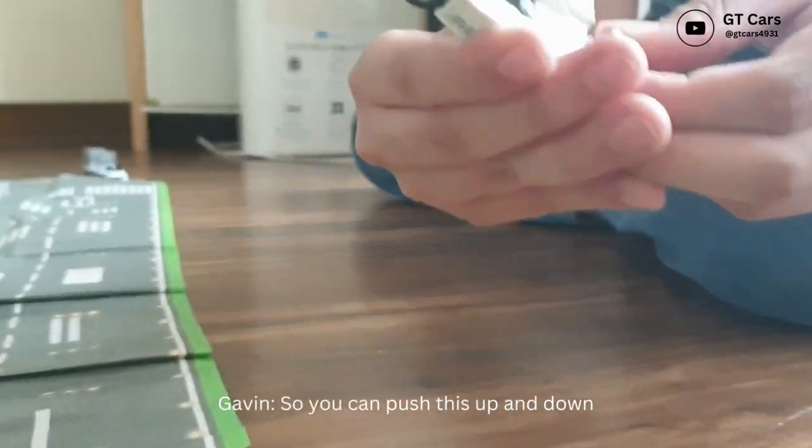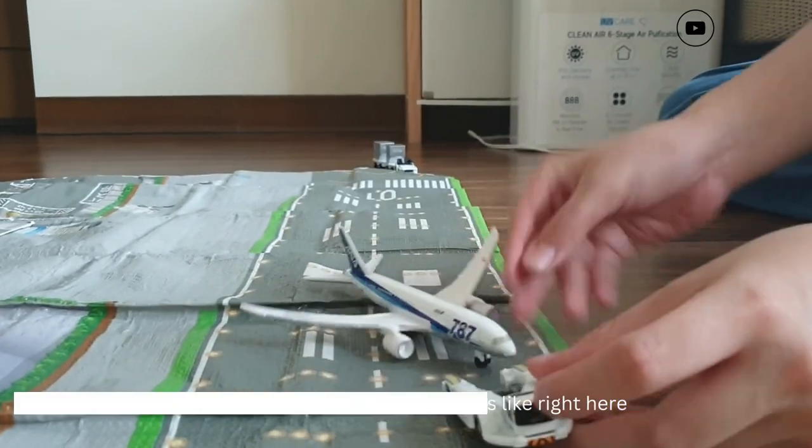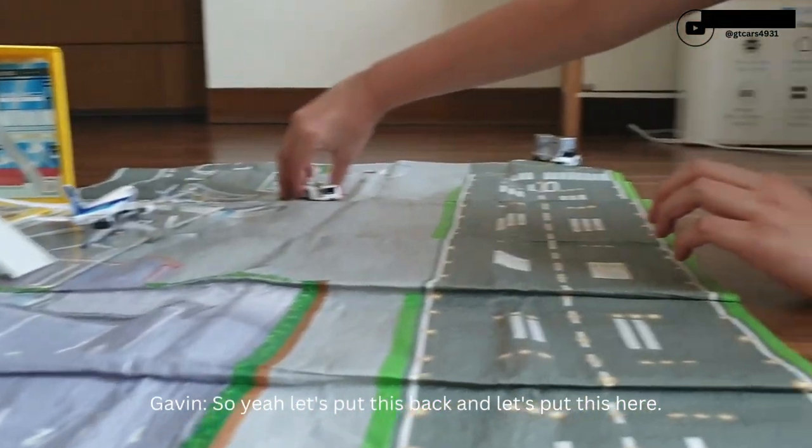So you can push this up and down. So if you test it out like this, here, you know you can push back like that. So yeah. Okay, let's put this back and let's put this here.